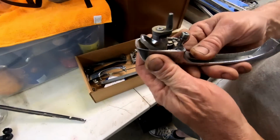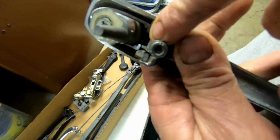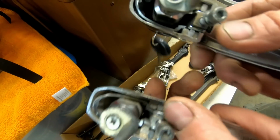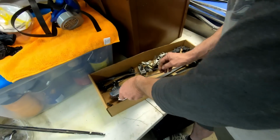A couple things we noticed. One of our handles, this is a good one. You'll see this one's breaking too. See right down in there? You can see that little lever. That one's cracking. It's pretty standard. That's an aftermarket repop, but you can see, that one's going to break there. So we're going to have to source a couple of new handles.